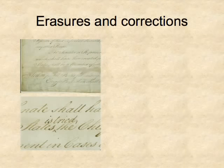Other evidence of the human hand and error can be seen in the erasures, corrections, and errata or inserts that are found on the documents. Pen knives were used to scrape ink off the surface of the parchment when corrections had to be made. These scraped areas have a rougher surface texture than the surrounding skin, and as a result have often tended to pick up dirt and soil.